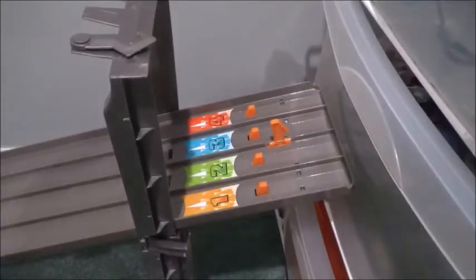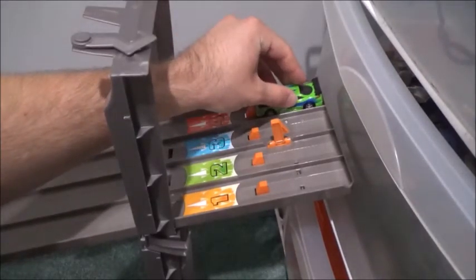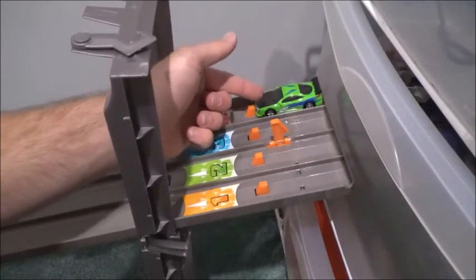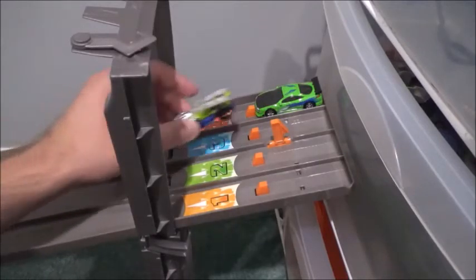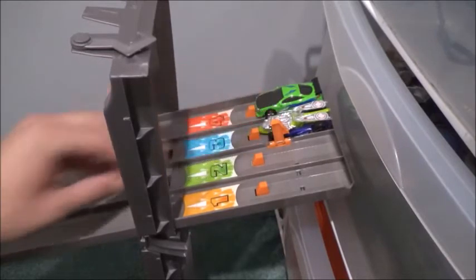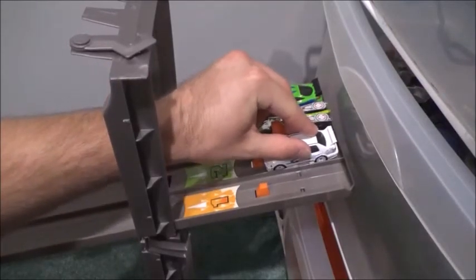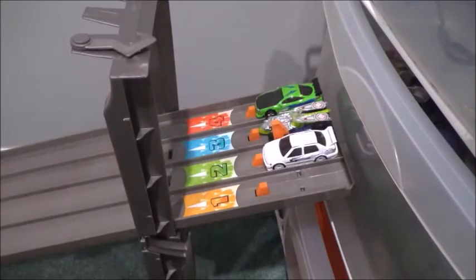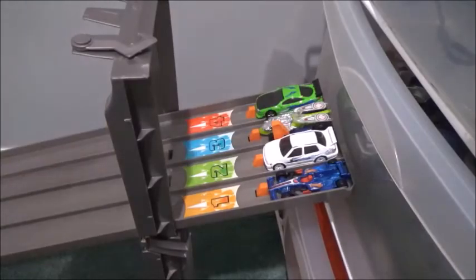And finally, in heat number 8, we have Mitsubishi's Eclipse. Some die-cast wheels, I noticed. This one from the Fast and Furious set. Then Dragon Tail in the third lane. Then we got Volkswagen Jetta MK3 in lane number 2. And in lane 1, F1 Racer. This should be a fun match.